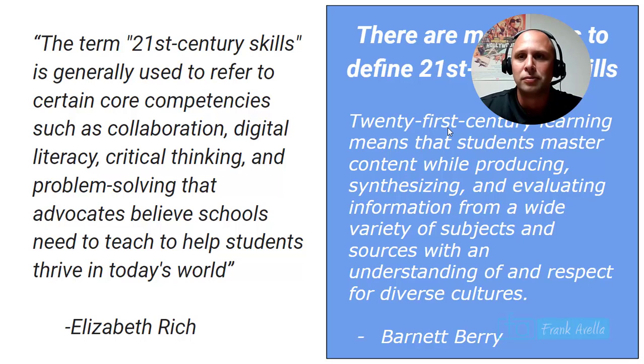Here's another quote. There are many ways to define 21st century skills. 21st century learning means that students master content while producing, synthesizing, and evaluating information from a wide variety of subjects and sources with an understanding of and respect for diverse cultures. Okay, so here are two different definitions. Credit to these two individuals.